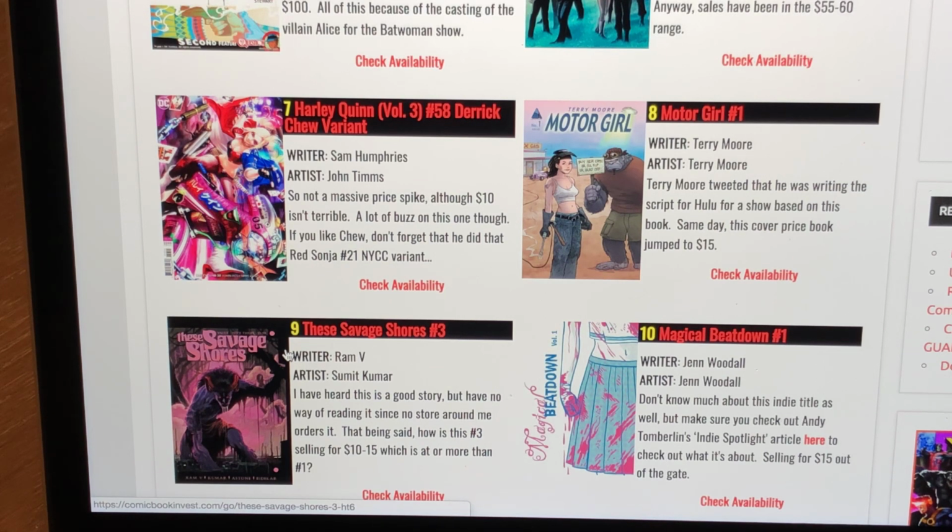Basically double cover price. I found a bunch of them at my local comic book shop, so it's not like they didn't have any available. I think the comic book shop owner ordered enough on it, so he had probably 10, 12 copies available when I was there. I'm sure he's sold out now, though. I think a lot of people are chasing down this book.